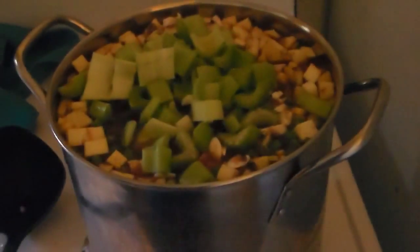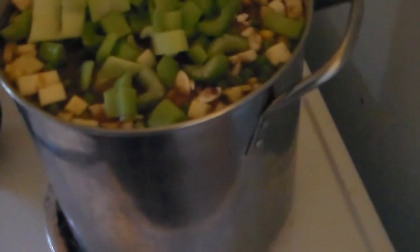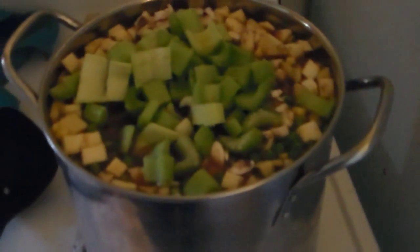Even with using 4 bags, I feel like we're just going to have a ton. I had to show you this. This is the minestrone we just made, and this is a pretty big pot. And it is completely full. And somehow I'm going to have to stir it, get it all mixed in, and then start ladling it out into the bags.